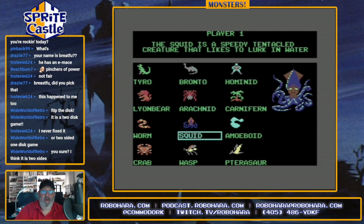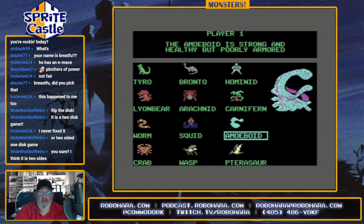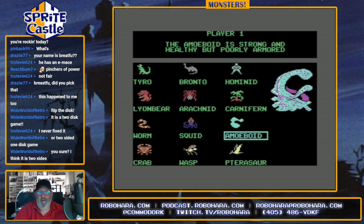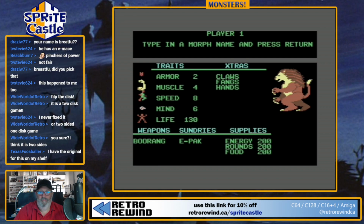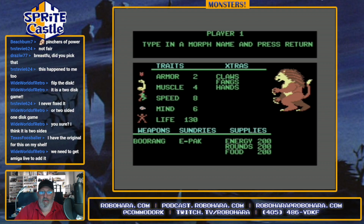He is weak. I mean, this is how these games work, right? So, Dave, the original is two sides, but this version is one side. They've compressed it all onto one side of the disc. But what it looks like is they didn't check all the code right. The problem with these games is when you get beat by the Tyrannosaurus Rex, then you're like, oh, I need to be the Tyrannosaurus Rex. I believe I have the original to this too. I'd have to go over there and check. But I either have the original for this or for Movie Monster Game. Type in a morph name.